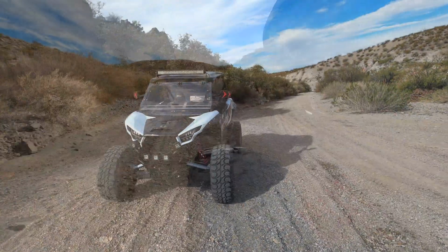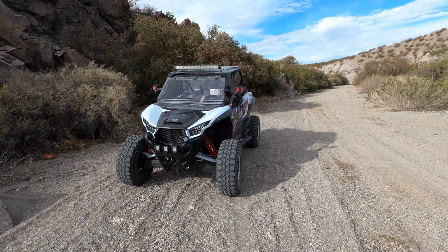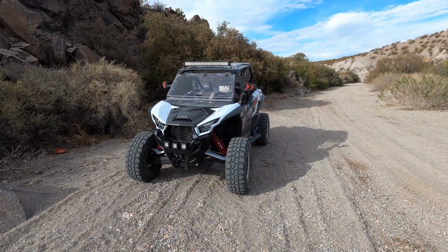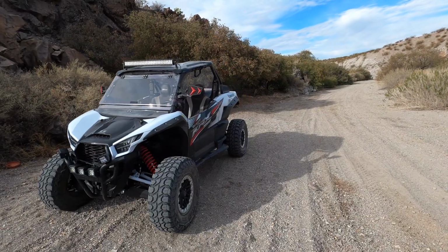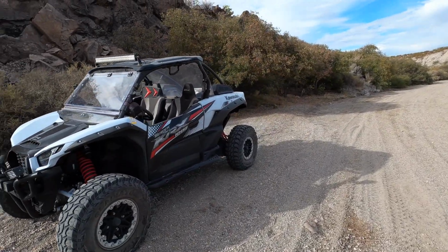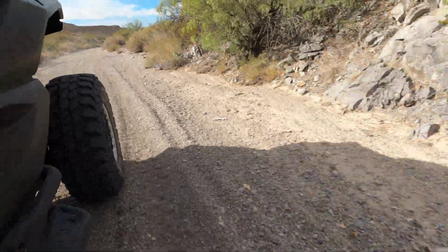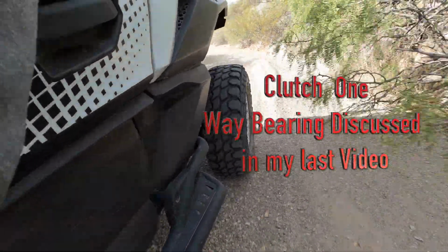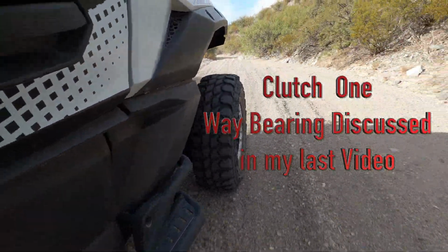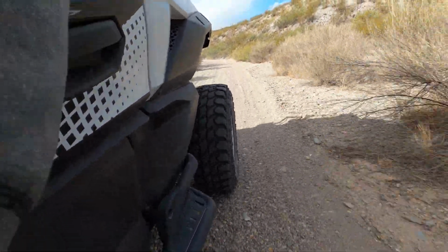KRX, here she is, and I'm going to talk about a couple of things today. First of all, she just hit 3,600 miles. For 3,600 miles, I'm extremely pleased. Haven't had any issues whatsoever except that one bearing that I had. It's been running like a champ, flawlessly. I'm really enjoying this machine, and I've got a couple of things that I'm going to do to it.